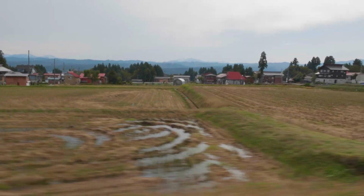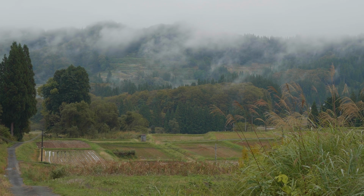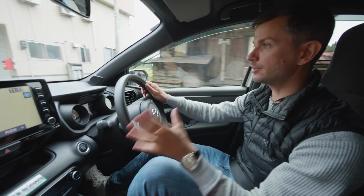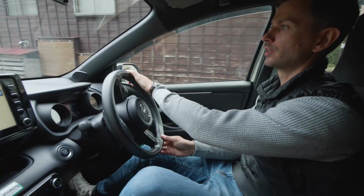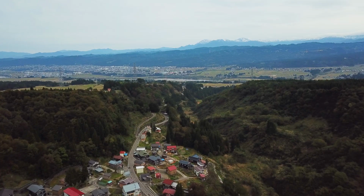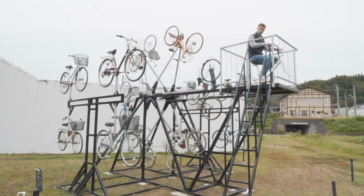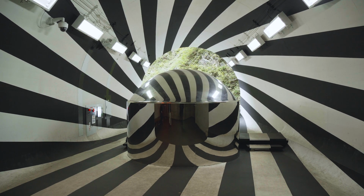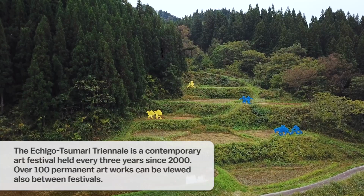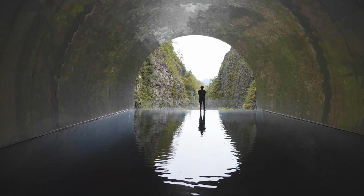Okay, so we are in Echigo Tsumari, which is a beautiful, very rural corner of Niigata Prefecture. Now, like a lot of rural Japan, a huge issue here has been depopulation, with many people, especially among the younger generation, gradually moving away into the larger cities. Now, what really sets this area aside, though, is the creative solution they've come up with to generate interest and bring visitors back into the area. And that is to turn the whole region, an area the size of central Tokyo, into one giant contemporary art exhibition. And so on this trip, we're going to find out what that looks like.